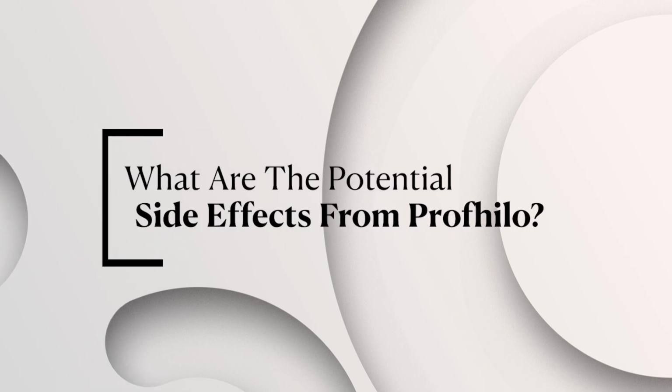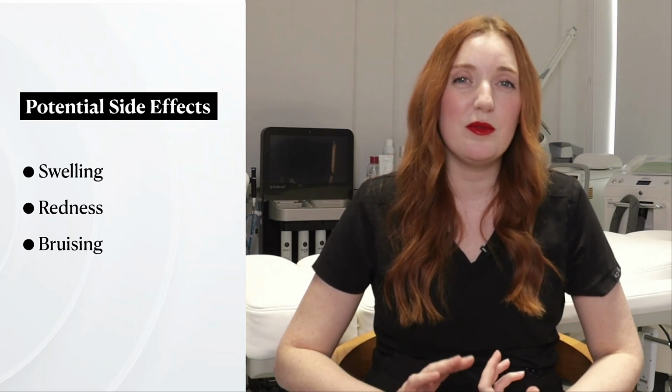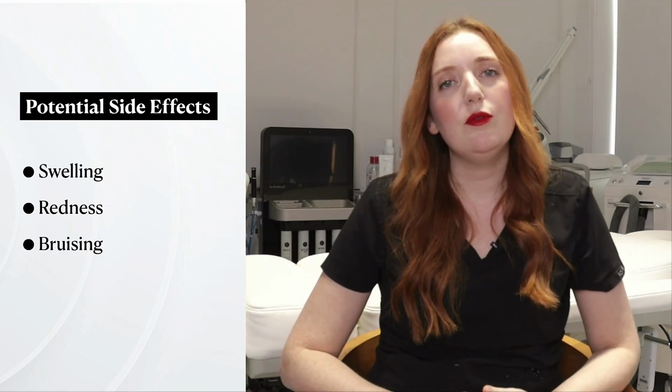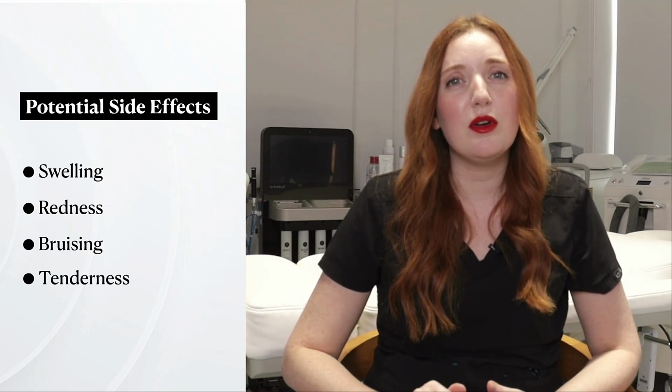What are the potential side effects from Profhilo? So your common side effects from Profhilo would normally be a bit of swelling, redness, bruising. There's always going to be a 1 in 3 chance of that. You can also experience some tenderness of the area, and those are all commonly known things, so nothing to worry about.